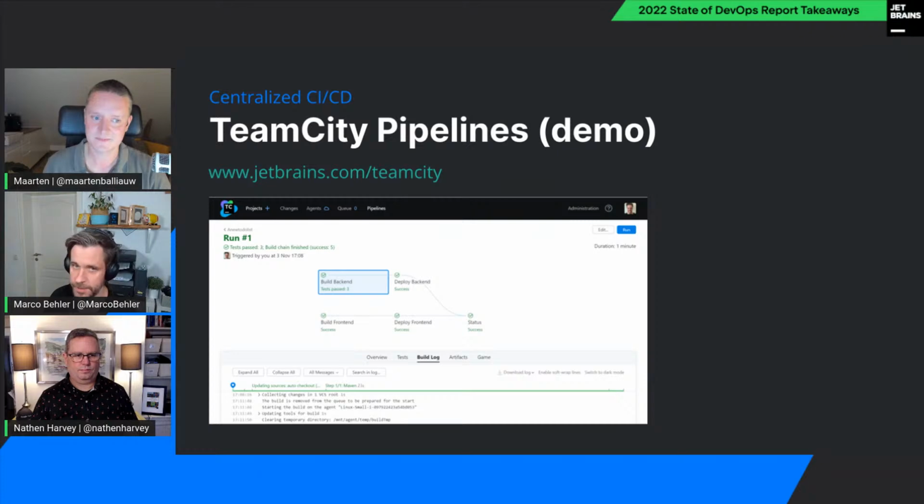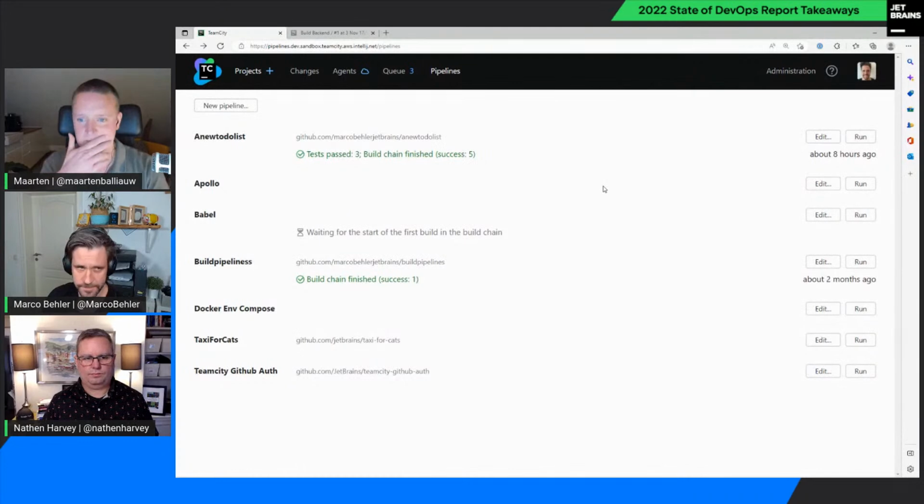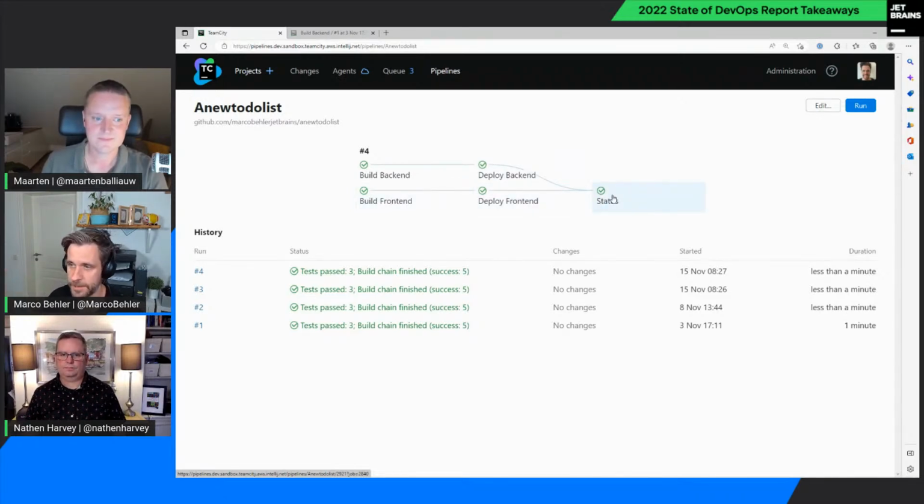So if you could just share my screen, right? And no, not the pipeline demo, exactly my screen. So again, I mentioned before, inside JetBrains there are hundreds of projects, and I just put 10 default pipelines here on my tiny server. And if you've worked with a CI/CD system before, there's nothing too surprising. When you open up a pipeline, you want to see what the pipeline actually does. It builds a backend, it deploys a backend. It builds a frontend, it deploys a frontend. And at the end, some status is messaged to some other system.